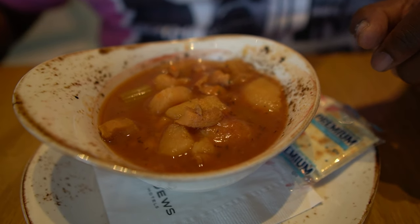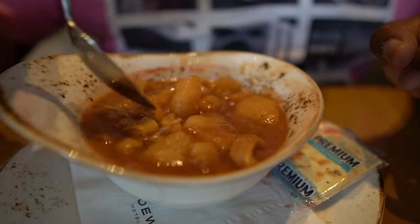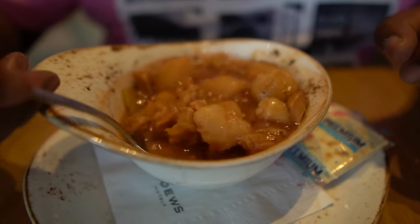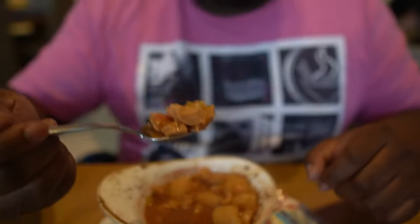Here we have their signature conch chowder. Looking at some huge chunks of potato in here, and celery, and some sort of protein, but it's a little tomato broth with seasonings. Looks very, very hearty. Now let's see if this isn't hearty enough to stop my heart.